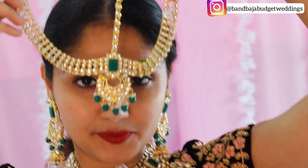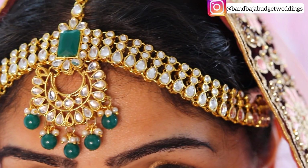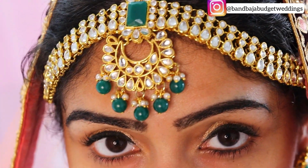This is the heavy maang tikka that comes with the set. This is also very pretty, especially the green stone in between. The entire maang tikka actually gives me a Jodha Akbar Jodha look. Very very royal.